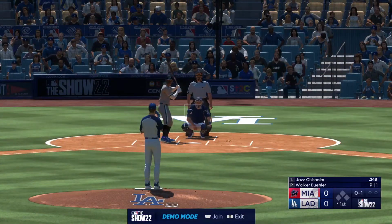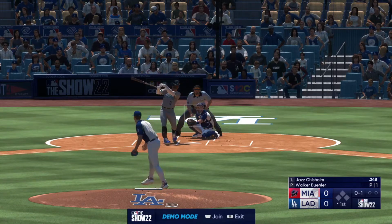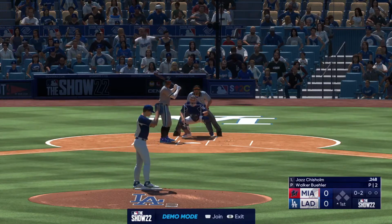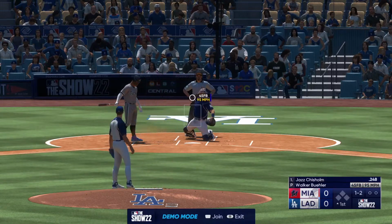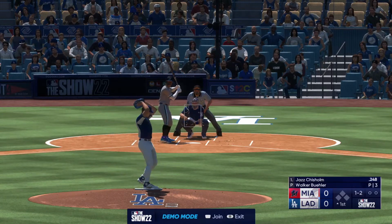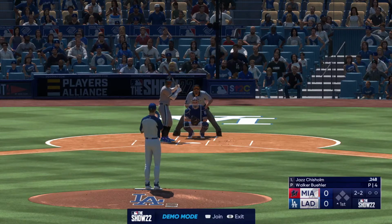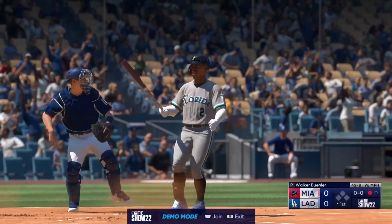First pitch, 105. Comes up empty on the swing, 0-2 now. Righty to the plate. Off the mark there. Now 1-2. Down and in, moved his feet. And here it comes. Swing and a miss, and he got him.